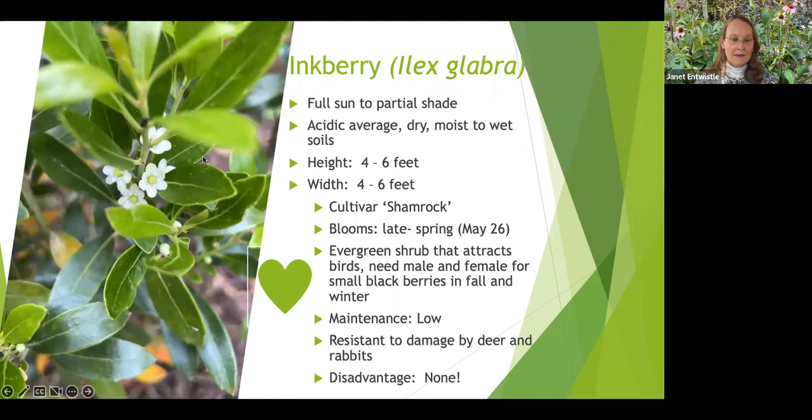Inkberry. This is a beautiful evergreen shrub that gets beautiful small white flowers in the spring. If you also plant a male, the female will get small blackberries later in the fall. This picture is from a friend's garden last May. Another friend and I loved it so much that we both planted one last spring. I also planted a male in the fall, and I'm hoping for some beautiful blossoms and berries to feed the birds later in the fall and winter. I plan to add another female this spring.